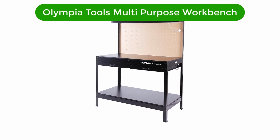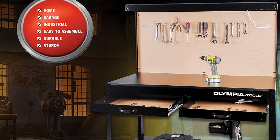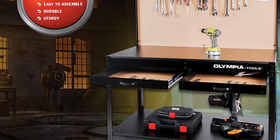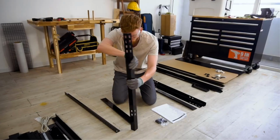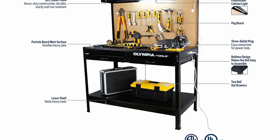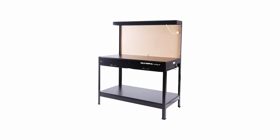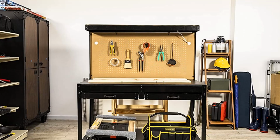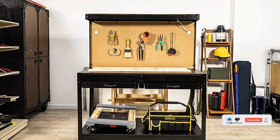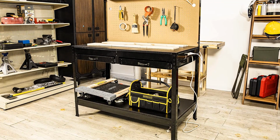Number 2. Our second best pick is Olympia Tools Multi-Purpose Workbench. If you're in the market for an affordable workbench that doesn't skimp on quality, look no further than this workbench. Although it's not the most capable bench on the market, it exceeds the needs of the average user and comes at a reasonable price. With a weight limit of 220 pounds, you can mount small fixed tools, such as a small drill press or miter saw, but you can't load it up with material for a large project without considering its capacity. However, the size of the tabletop itself makes it unlikely that you would ever come across a project that requires you to haul more than 220 pounds onto the table at once.